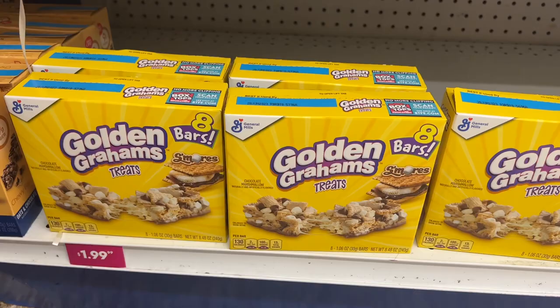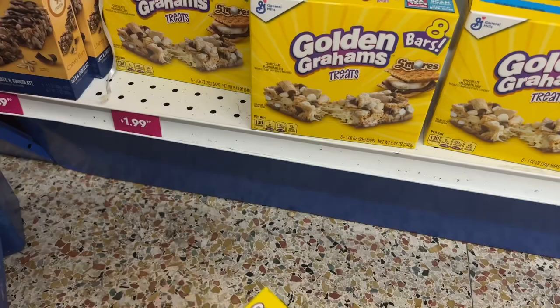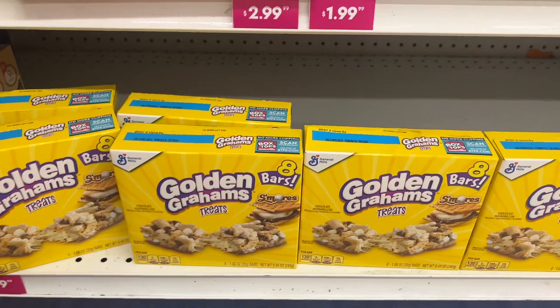And they now have these General Mills Golden Graham treats. You get 8 bars for $1.99. That's not bad. As you can see, they're pretty sold out here. And then they also have the Fiber One Chewy Bars, oats and chocolate.